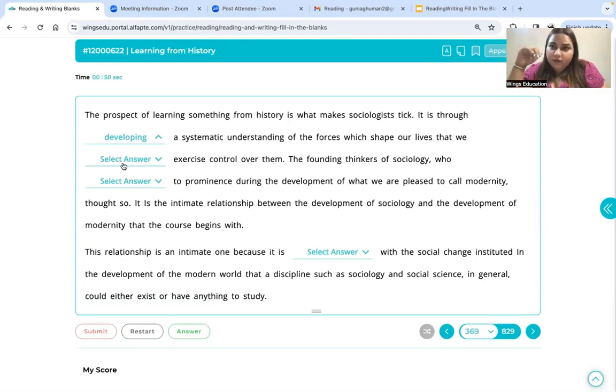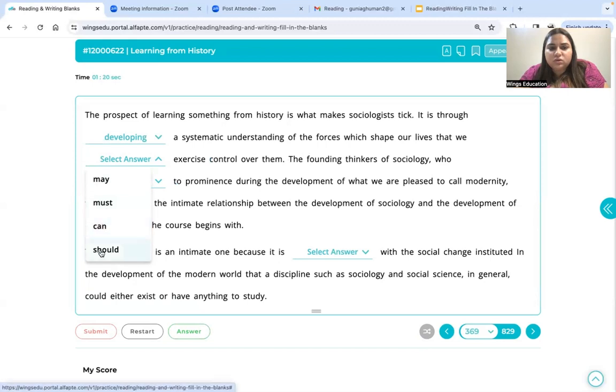Okay. All contextual vocabulary that we used here, no grammar. Understanding of the forces which shape our lives, that we dash exercise control over them. That we can exercise control over them. I think a modal verb is missing. All of them fit. That we can, or that we may exercise, that we can, that we should. It is through developing a systematic understanding of the forces which shape our lives that we can.